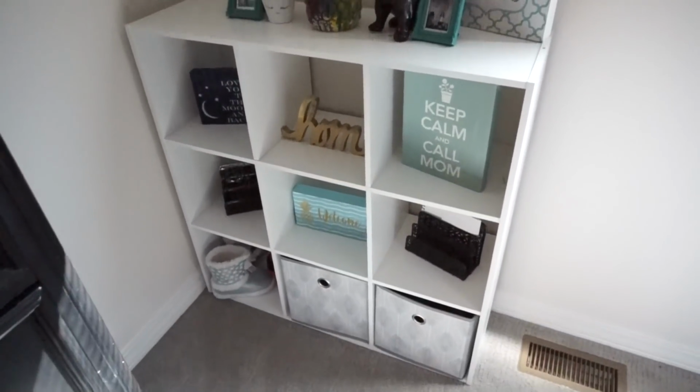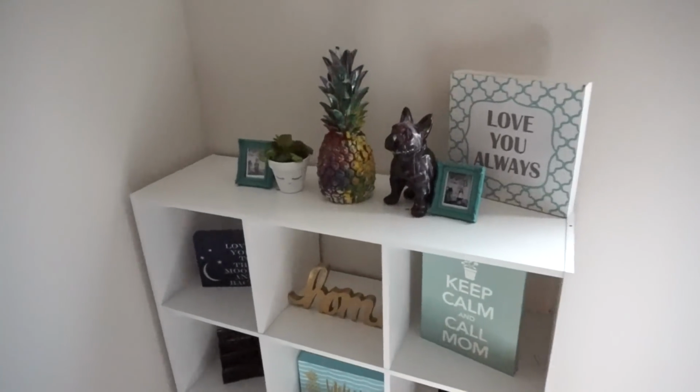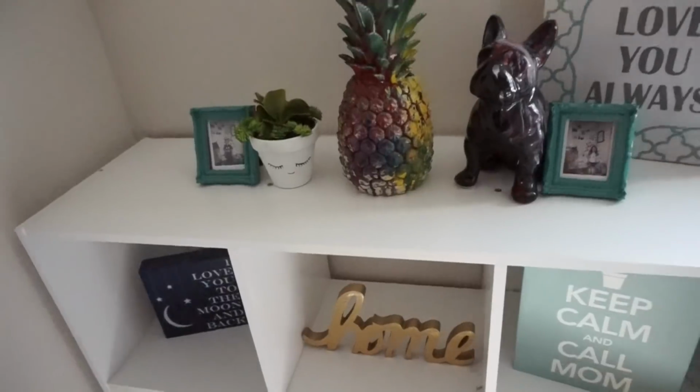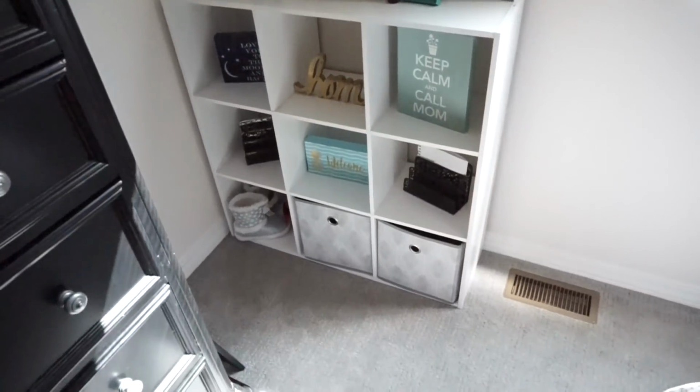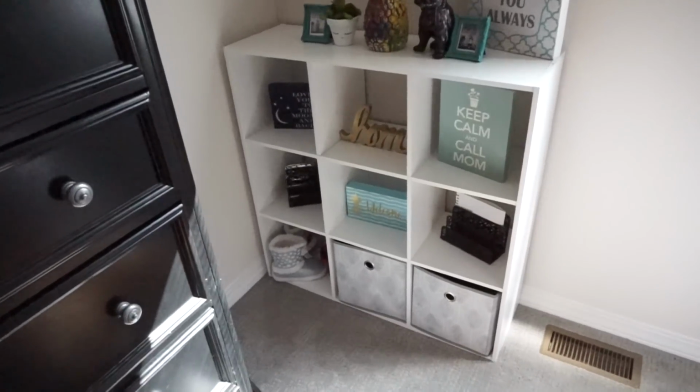So as you can see, there's cubbies at the bottom. They have all their toys and stuff in there, and they have their little pictures up here as well, as you can see. So that little area is theirs. I just wanted to have a little area where they could keep all of their toys at my house.